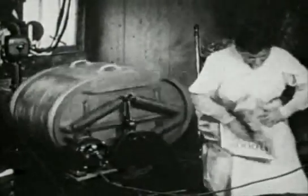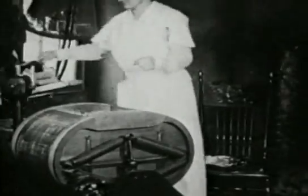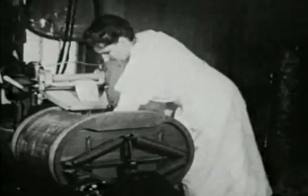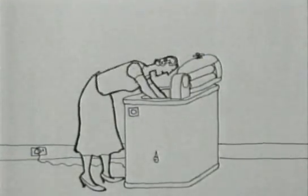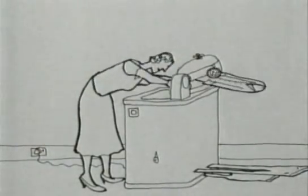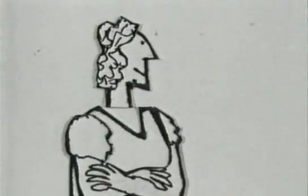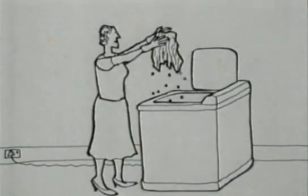But this apparently simple idea is quite recent, and early machines used much more elaborate ways to dry the clothes. I must get this done quickly. The mangle which squeezed the clothes dry had considerable disadvantages. This new machine looks a lot better. The collapsible rubber drum was even less successful. Let's see. Oh no, it's still wet.